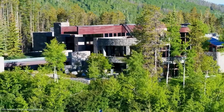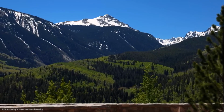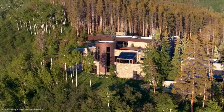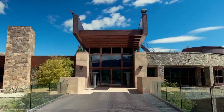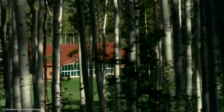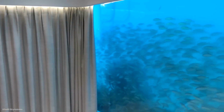The retreat sits on 250 acres of land and is surrounded by 2 million acres of national forest. That's a huge area of beautiful nature. There are no neighbors around, just you and the animals in the forest. It's a perfect place to get away from everything for a while if you can afford the $78 million price tag.